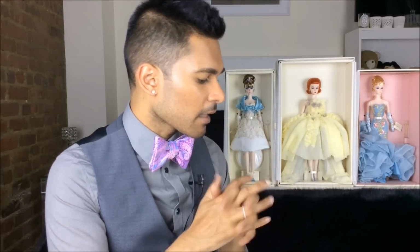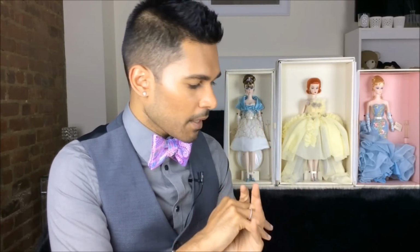But last but not least in my Silkstone collection is, I think, my star, because the moment I saw this doll, I literally had a heart attack, fell to the floor, cried profusely, got back up, stared at the computer screen, and then cried again. She is so beautiful. I am so in love with her.